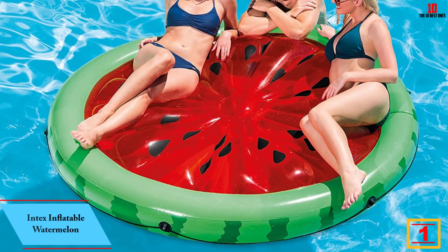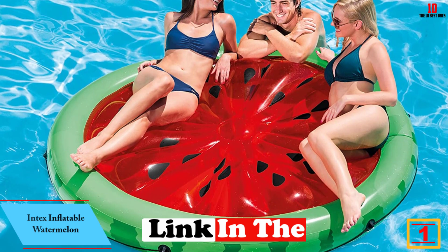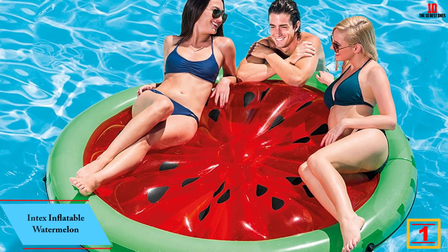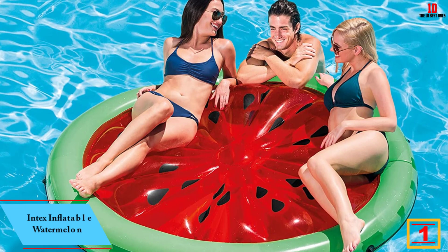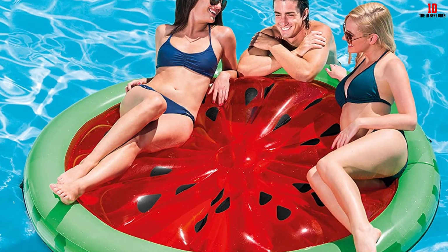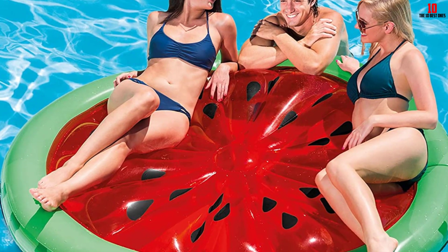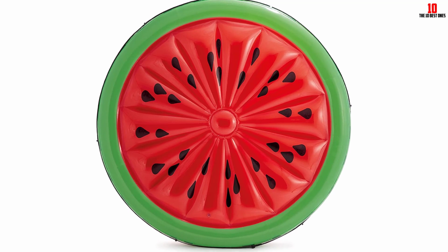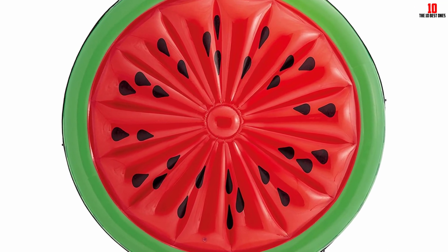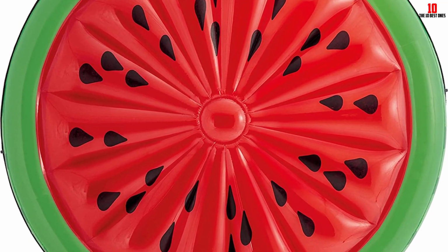And finally, at number 1, we have the Intex Inflatable Watermelon. If you're exploring swimming pools and pool accessories, you'll soon discover that Intex is among the heaviest hitters in the industry. This watermelon ball is ideal for adding an element of whimsical fun to your pool environment. A multi-purpose pool inflatable, the primary purpose of this watermelon is to give you the space to lay back and let your cares fade away as you lounge in the pool without needing to paddle yourself afloat.